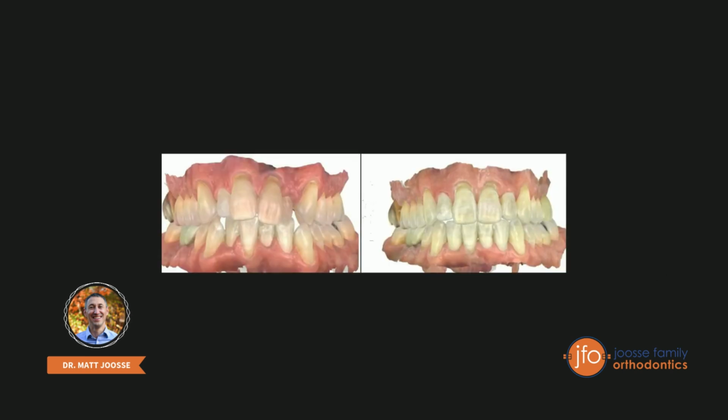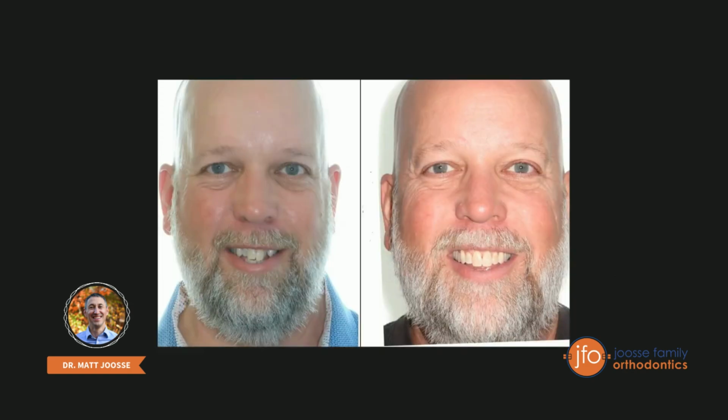Here's the difference in the frontal view. Again, note how there's less recession as we brought this lower incisor back into the arch. So I really love that. And again, my favorite, the difference in the smile. And so really happy that we were able to do this for Paul.